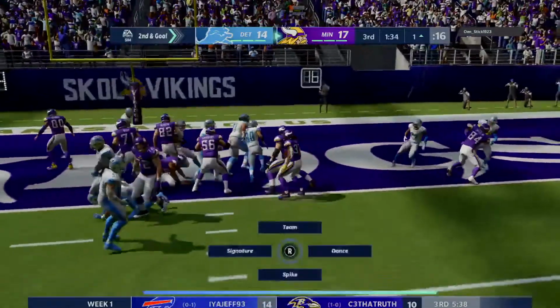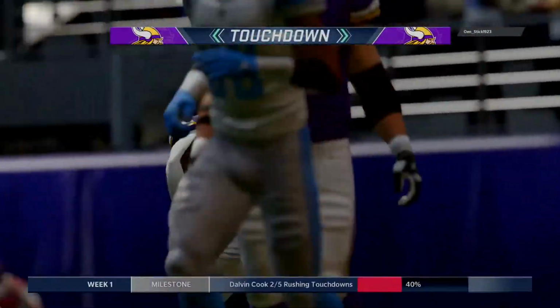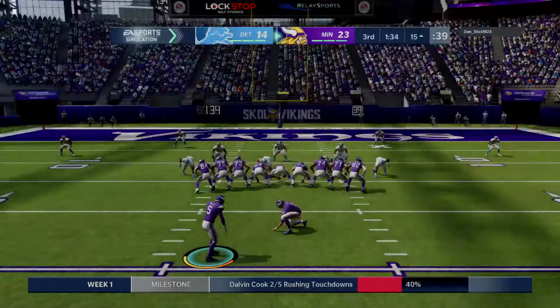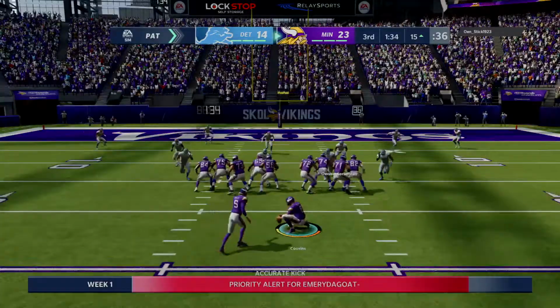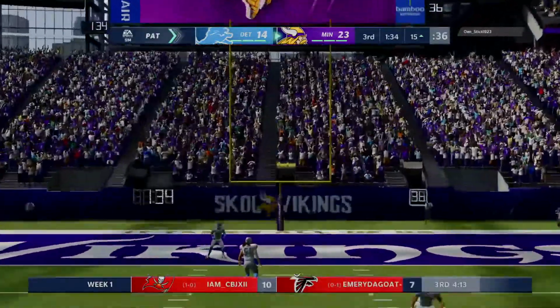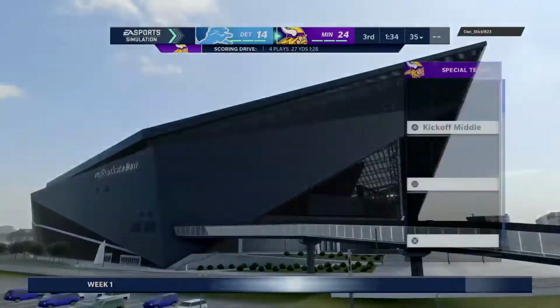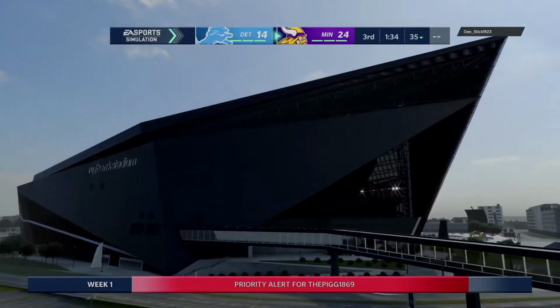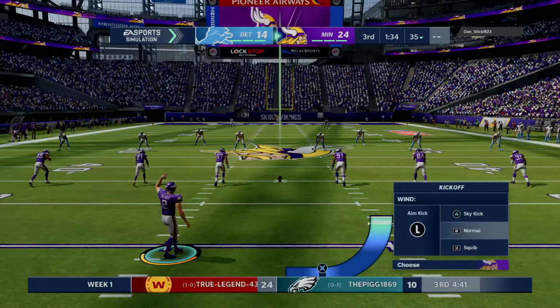They'll run for it with Cook, and he will take this one into the end zone for a Viking touchdown. Dalvin Cook with now 3 Week 1 touchdowns. And the Vikings capitalize on the short field as they take it in for 6. Extra point up and good by Bailey, and his guys will take a 10-point lead.